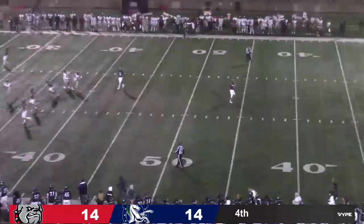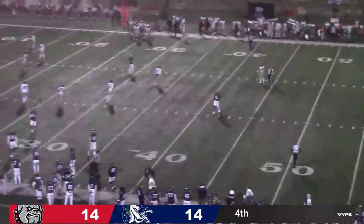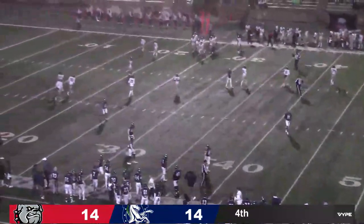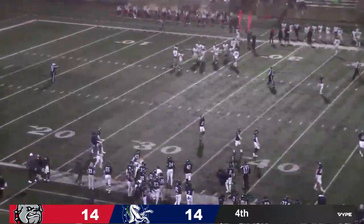A line driver will go out of bounds. It's a penalty on the near side sideline. Smart. Jesse Martinez lets that one go away, awry, as you would imagine he would. And now it will be Bowie with the football coming up first and 10.